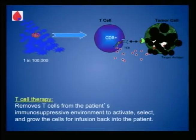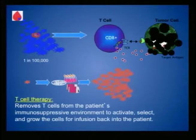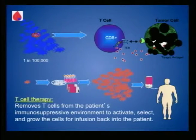And so the strategy of T cell therapy is to try to find these cancer-fighting T cells in the patient, take them outside of the patient's body, into the laboratory, and activate them, expand them, grow them, select which ones fight the cancer the best, and then grow them out into the millions and billions in some cases, and then infuse them back into the patient to do their job.